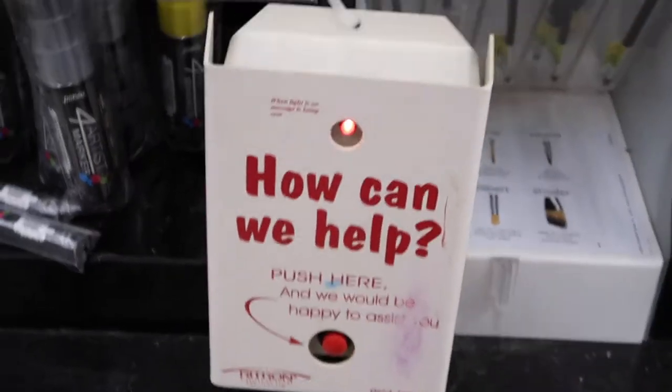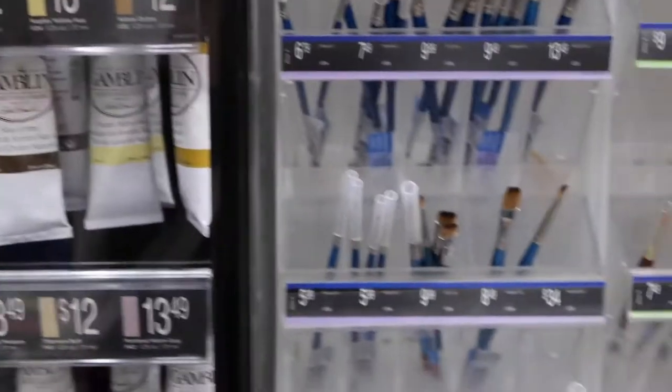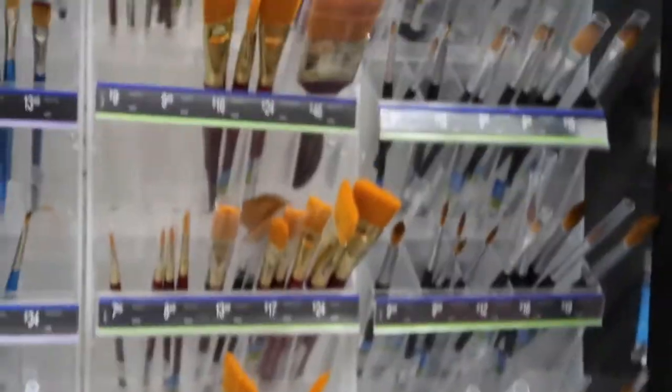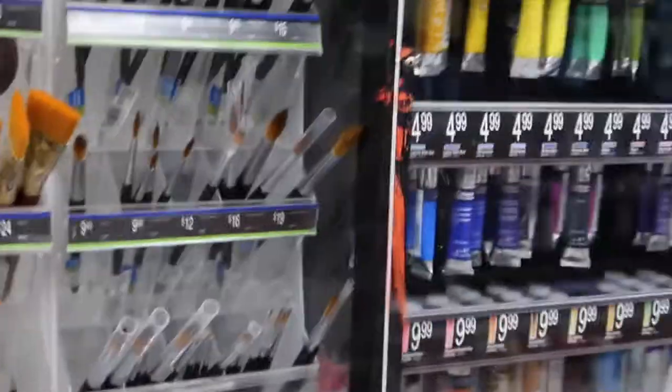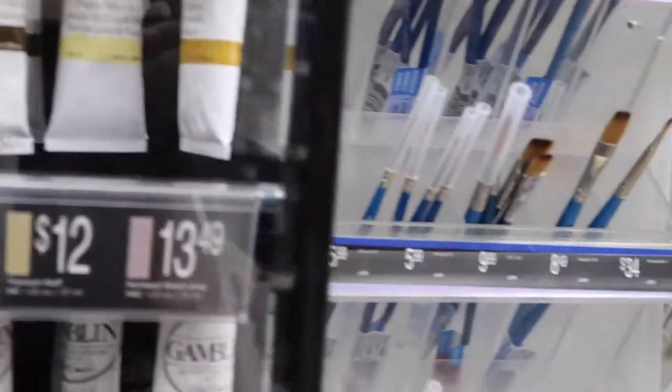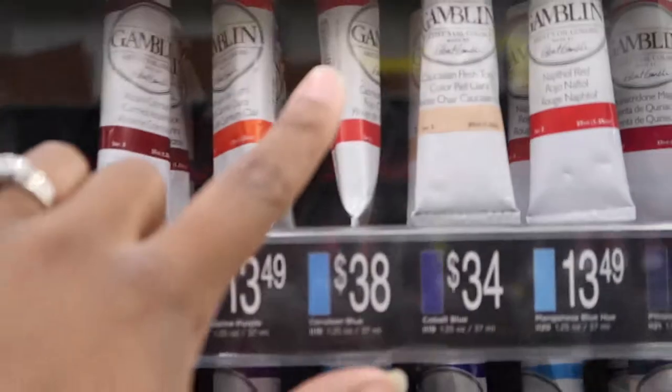So this is what we're here for. For my favorite brand of paint, which is Gamblin. Look, I'm trying to open it. They always got a lot. Ugh, and this button, I swear this button doesn't work. Let's see how long we have to wait for them to come. Okay, there's no sales in this aisle. I might only get one paintbrush, one paint. I really just need burnt umber, but I would like to get cad red too, which is up here.